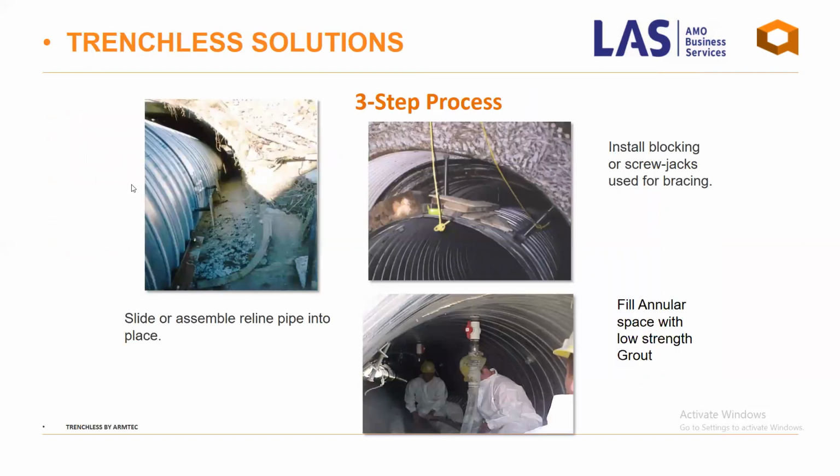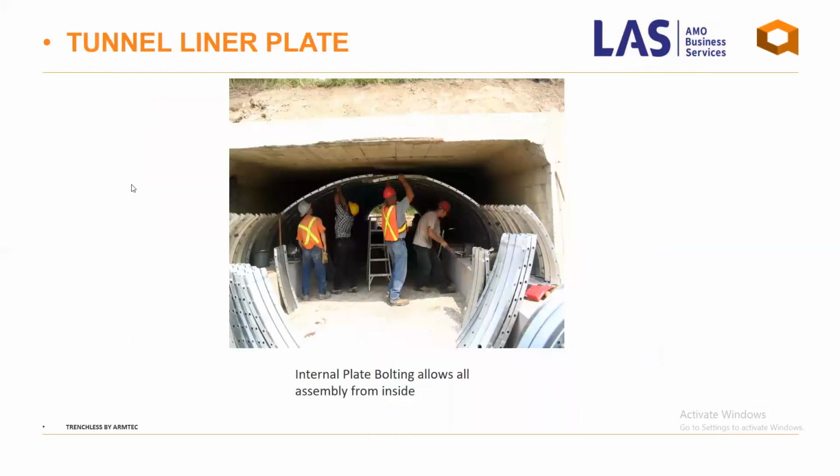It's really a 3-step process. We can get into this too if you're ever looking for it. I'm going to go quick here because we're running out of time. But give one of us a call. You'll see our contacts on the last slide here as well.